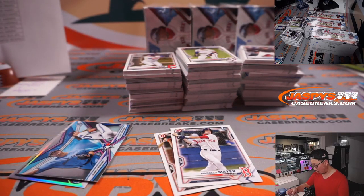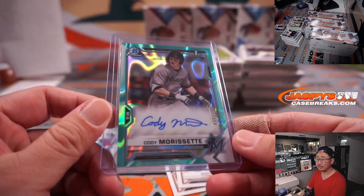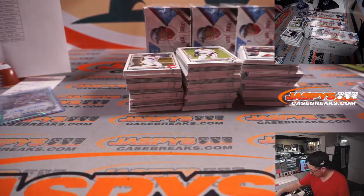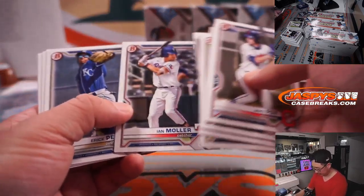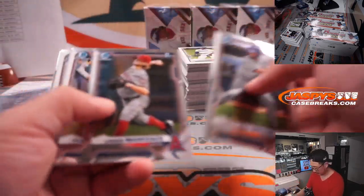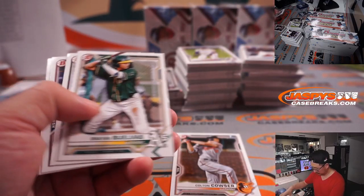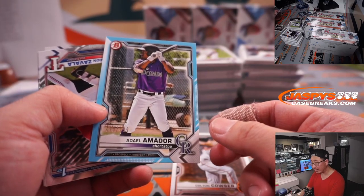And we got another Cody Morissette, 44 out of 199, Aqua Lava Refractor, Kevin in Miami. Dale Amador, 173 out of 499.